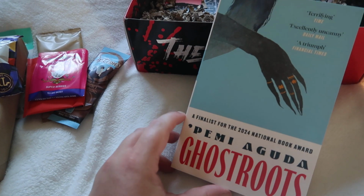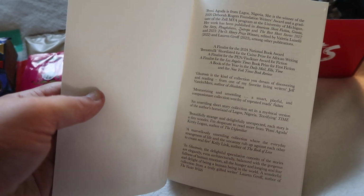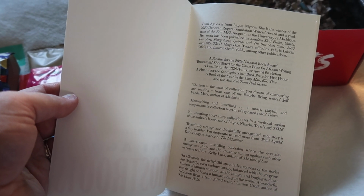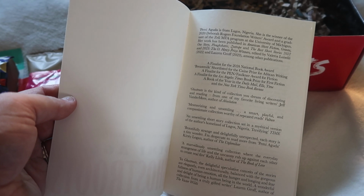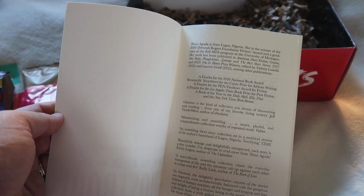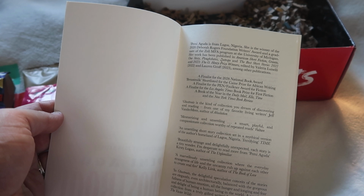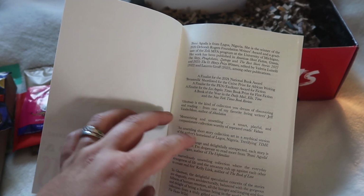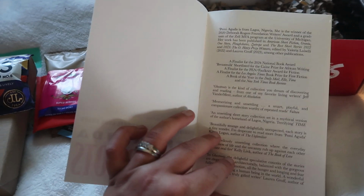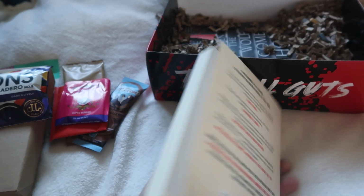It didn't say. Does it say in here what it's about? I don't know if it's Pemi. I'm going to pronounce it as Pemi, but I don't think that's the right pronunciation. It's from Lagos, Nigeria. She is a winner of the 2020 Deborah Rogers Foundation Writers Award. So yeah, is it short stories? I don't know what this book is about. It doesn't have a premise. Am I just missing it?